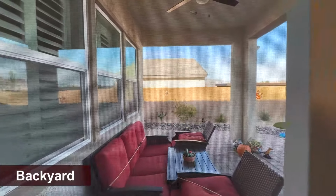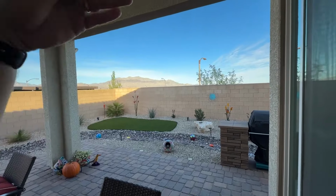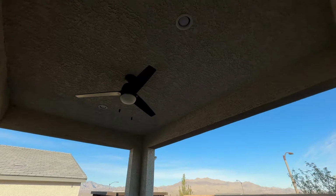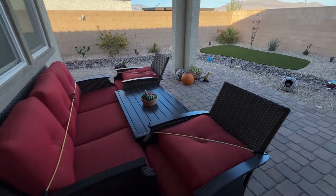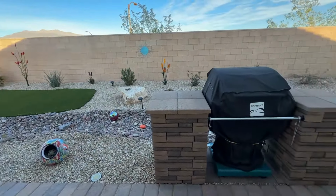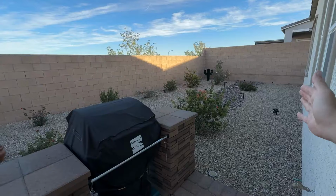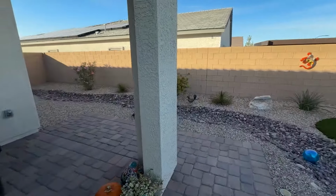We have no neighbors behind. We're a lot higher compared to the street that is behind you. That is Skye Canyon, one of the streets in Skye Canyon. We have a nice covered patio, about 20 by 10. All the furniture can stay with the house if you want it. Your barbecue space here. And you can see pretty much regular desert landscaping. There's plenty of room for a pool if you want to put it in later. Anywhere you want it, as well as this nice side yard as well.